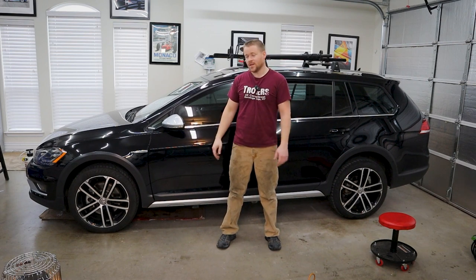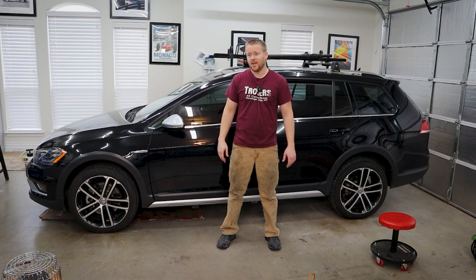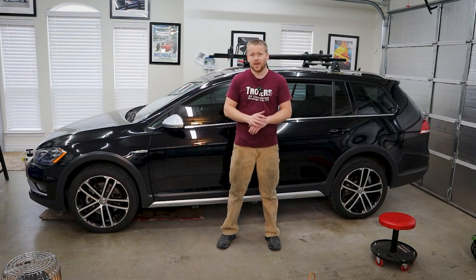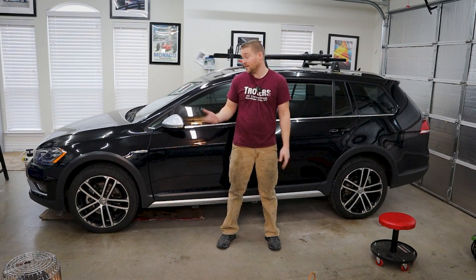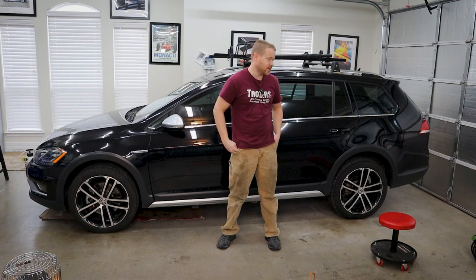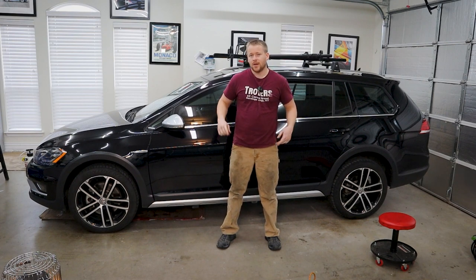Clearly I drove the car for 50,000 miles and never noticed it. I mean, the brakes have been spongy, but all Volkswagen brakes are spongy, so I just figured it was how it should be. I haven't driven it yet. We'll see how it is. I'm guessing it probably firmed up the pedal just a little bit, getting all the air out of the system. So that was a little bit of a bummer.